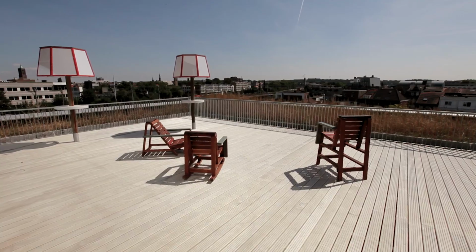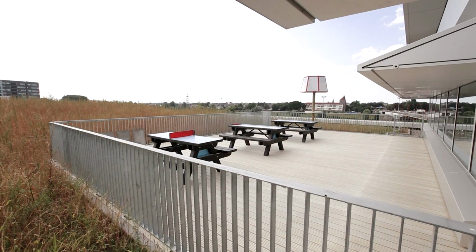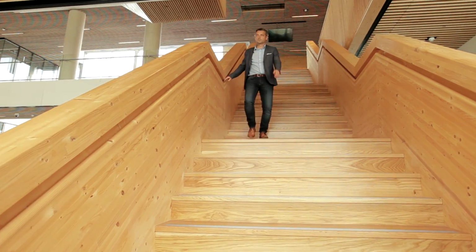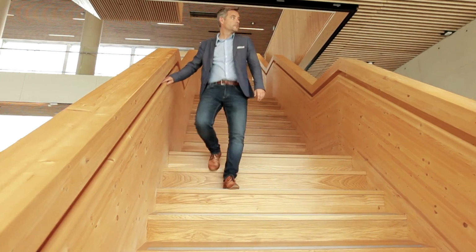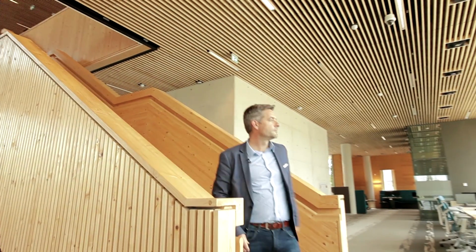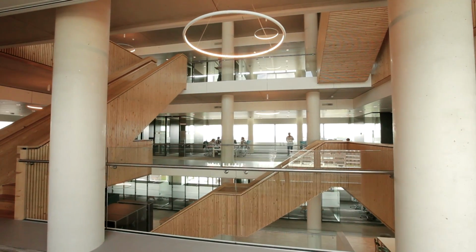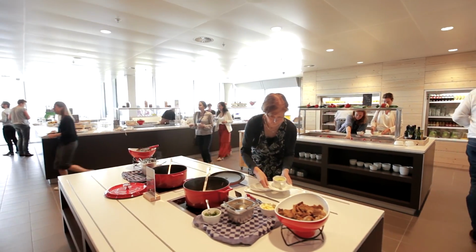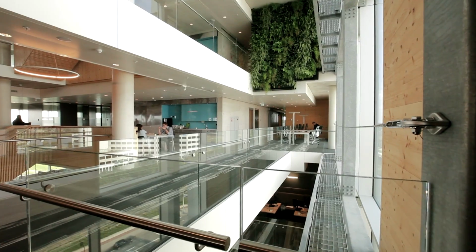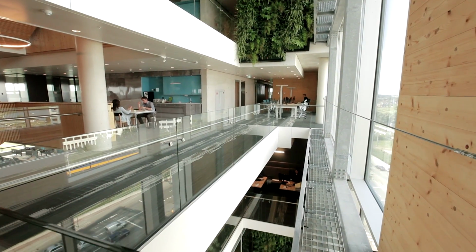The building also boasts 3 terraces where people can work outside in a relaxed manner. Large open staircases encourage people to move more and stimulate meetings throughout the building. People really enjoy the daylight that is drawn into the building as deeply as possible. Air quality is constantly monitored, ensuring a constantly healthy environment for the City Hall's employees and visitors.